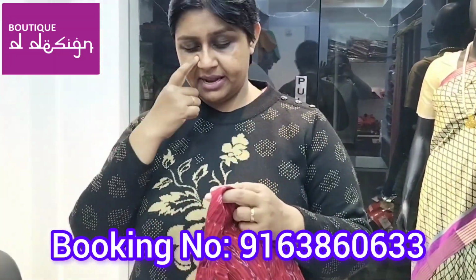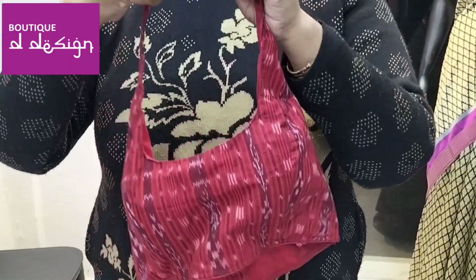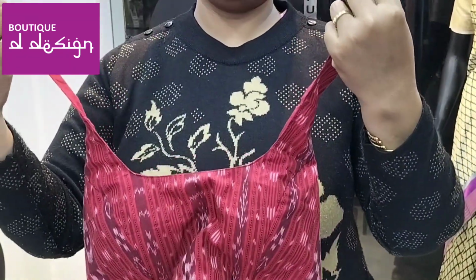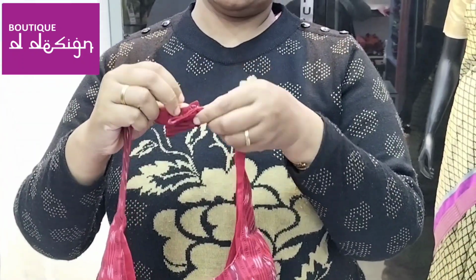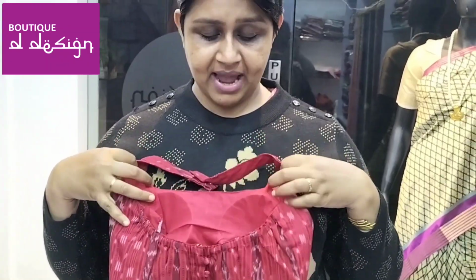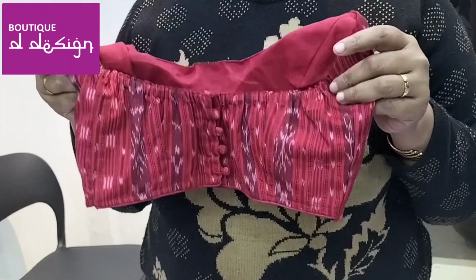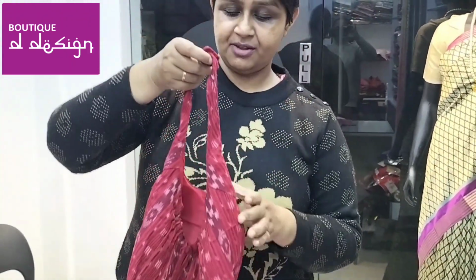This is another of my clients' designs. This is a padded blouse, of course, and this is a kind of halter neck, and this is attachable. You can attach and adjust it in this way. And this is a padded blouse, of course, and the back portion is this one. There is an elastic there. So whatever design you want, you will get from Boutique D Design.